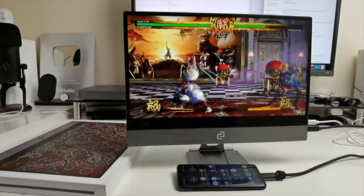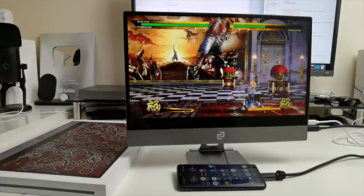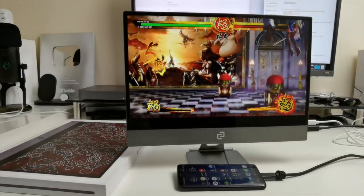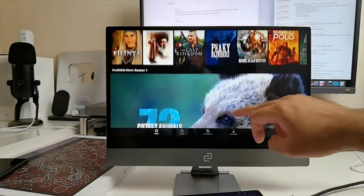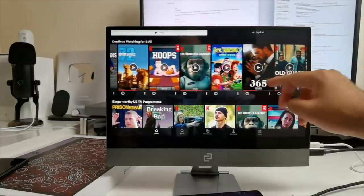Now it is a backlit LED display. This is the 15.6 inch model, but you can get this also in 13 inches. The native resolution is 1920 by 1080. It is a touch screen, so it supports 10-point capacitive touch.